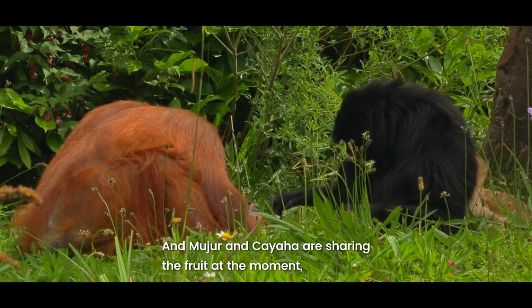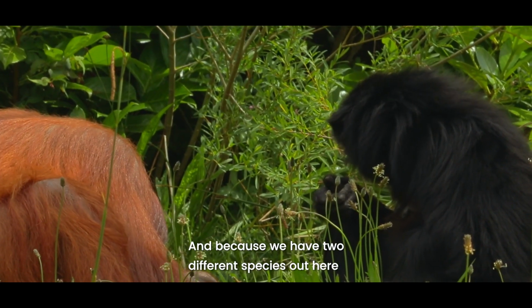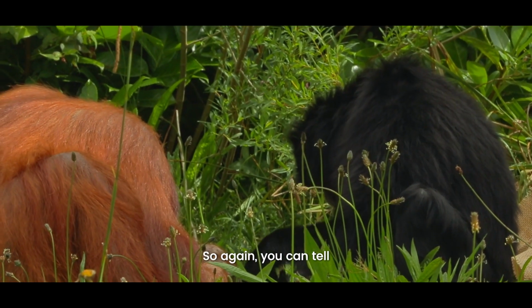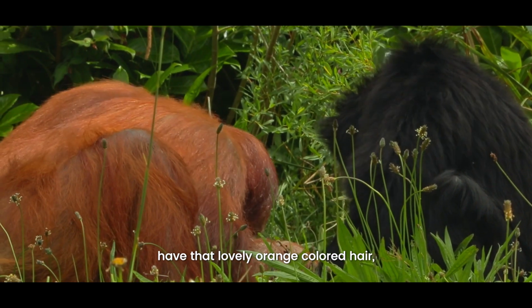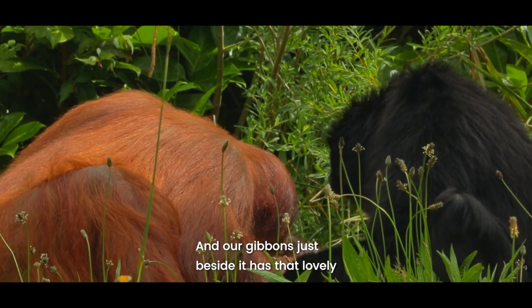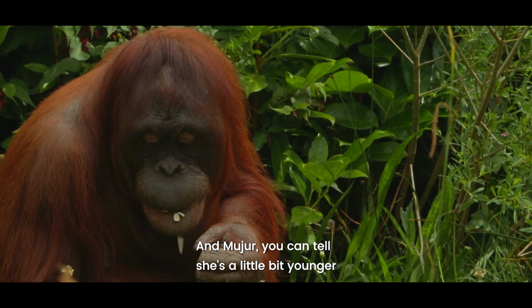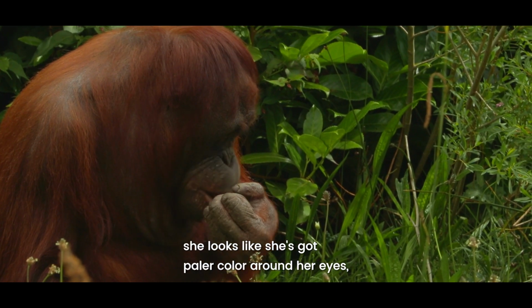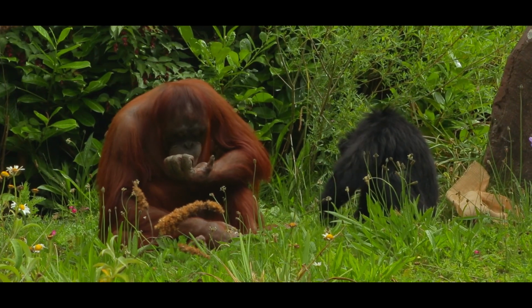And Mazur and Kaya, they're sharing their food at the moment, but they also love to play with each other lots. And because we have 2 different species out here, this is called a mixed species habitat. So again, you can tell the orangutans apart from the gibbons. The orangutans have that lovely orange coloured hair, and they're larger than our gibbons, and our gibbon just beside it has that lovely dark black colour to their coat. And Mazur, you can tell she's a little bit younger than the other orangutans. If you can see her face really closely, she looks like she's got paler colour around her eyes, and that'll get darker as she gets older in age.